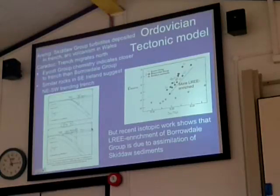Some recent isotopic work, largely done by me, shows that the light rare earth enrichment in the Borrowdale group, the solid circles here, and the open circles, the ICOC group, of pluses, and the more light rare earth enriched you get, you're accompanied by changes in the neodymium isotope composition towards the composition of Skiddaw group sediments. So it may be that the light rare earth enrichment we see in the Borrowdale group is not so much a function of distance from the trench, but more due to the fact that they were erupted through a thick sequence of Skiddaw group turbidites.